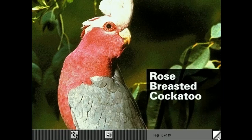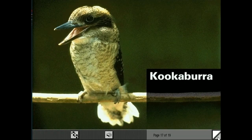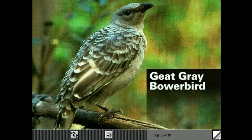The huge flightless emu lives here. As well as one of everybody's favorites, a sound I'm sure you've heard in countless jungle movies, the laughing kookaburra. This raucous cawing is the great gray bower bird. And this sweet plaintive song is the silver-crowned friar bird.